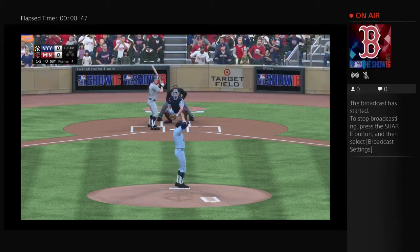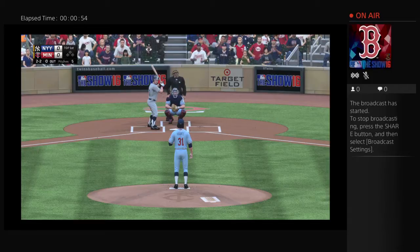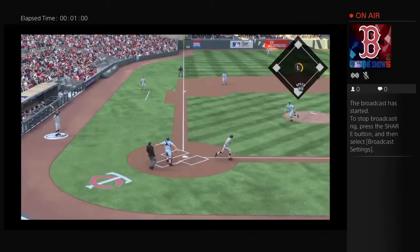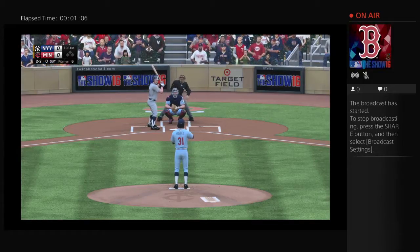Ready to deliver the 1-2. To 2 balls and 2 strikes now. A little bouncer. That goes foul, so he stays alive with 2 strikes. This is turning into a great battle at the plate.